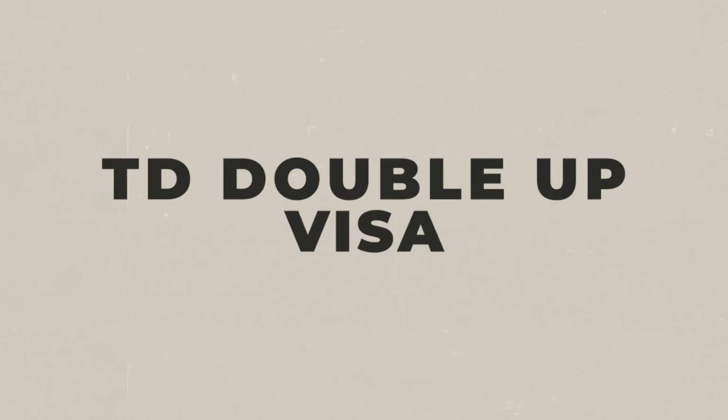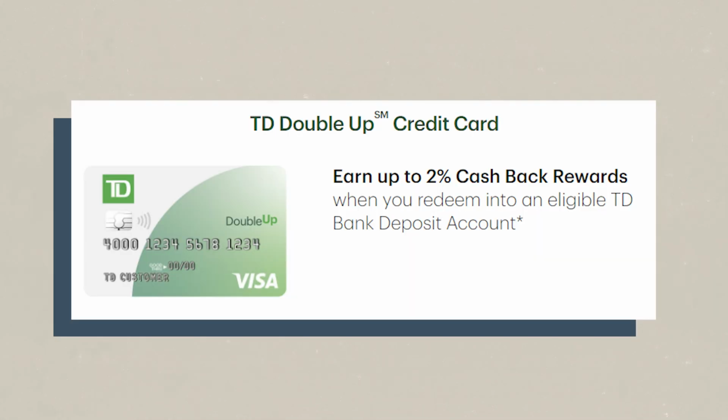The TD Double Up Visa offers 1% cashback on purchases and then an additional 1% cashback when you redeem your rewards into an eligible TD Bank deposit account. Now this can be their checking, their savings/money market, or their CDs. So if you're already a TD customer, this may be a great option for you. There's no limit on the cashback earned, no rotating categories to monitor, and points will not expire as long as your account's open and in good standing.